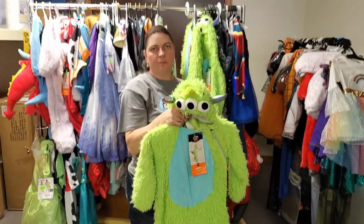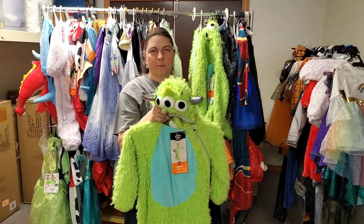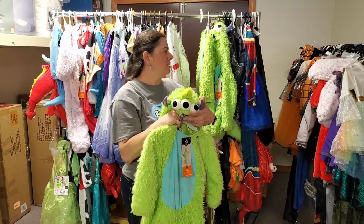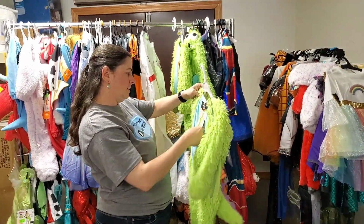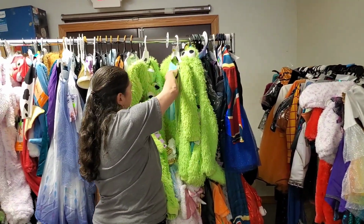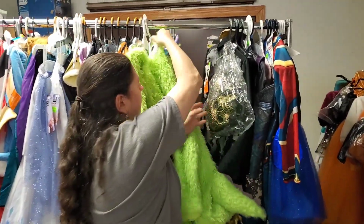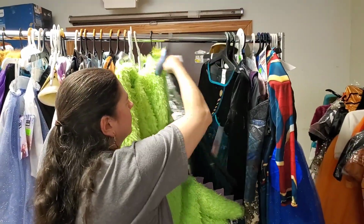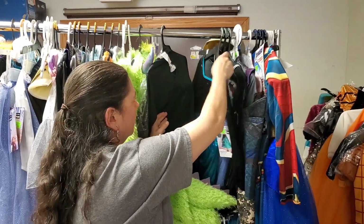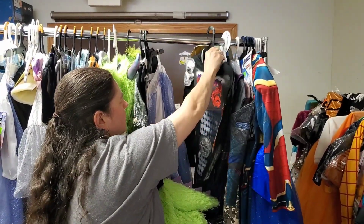Or you can just dress your toddler as a monster, since you call them a monster anyway. It's true, if they're terrible twos or terrible threes. This one is 4 or 5T. This one is the same thing, 4 or 5T. This one is 4 or 5T, same thing. Here's some more Reapers. Another Anna, Frozen.